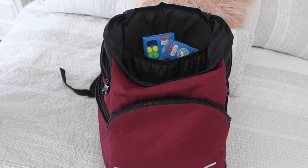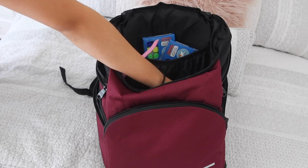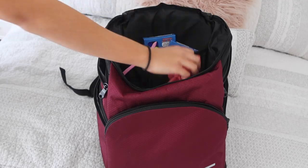Next, earplugs, because every time I step foot into the water, I get an ear infection. Skipping rope, TheraBand, roller, which I use for stretching.